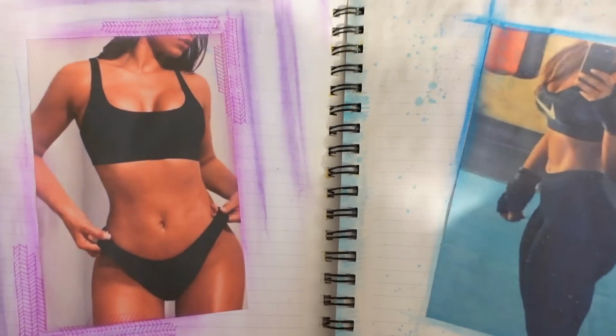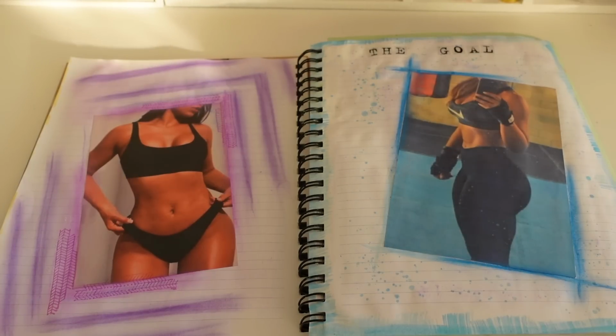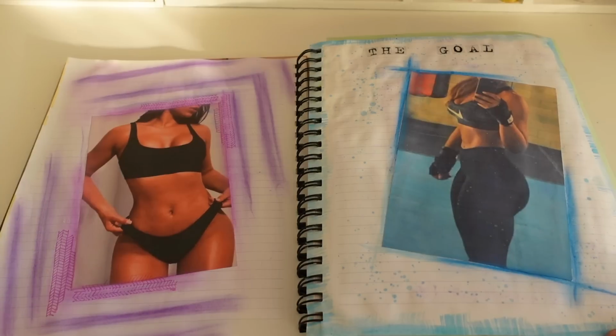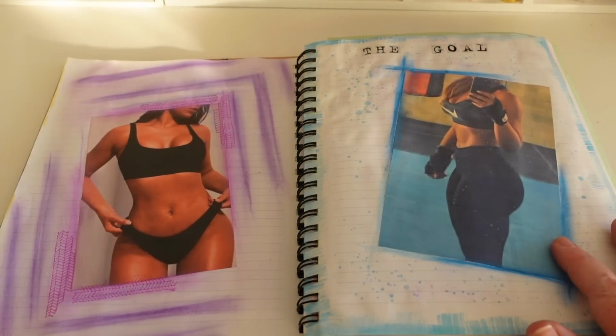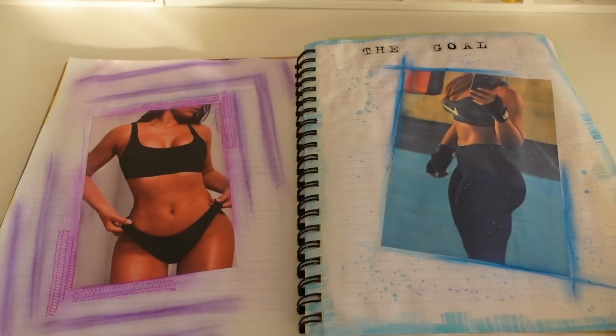Next, I've just done a couple of pages here. This is the goal, kind of what we're aiming for. Not that I ever think I will look like this, but just a couple of inspiration pictures to say, yep, keep pushing yourself, keep going, and let's get this fat moving. Just printed these off from the internet and decorated the pages with some chalks and some watercolors.